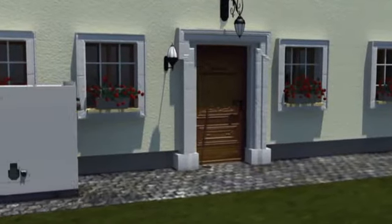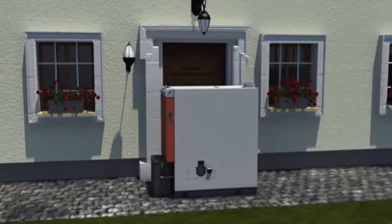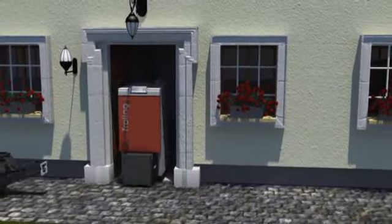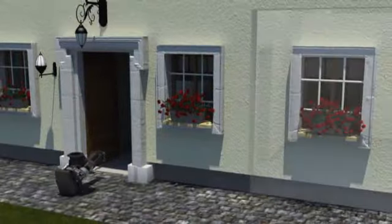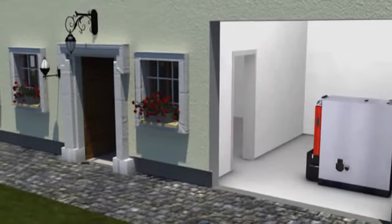Thanks to its modular construction, the T4 wood chip boiler is easy to transport and install. Its compact design means that it can be positioned and assembled even in the tightest of spaces. The T4, therefore, also works well in renovated systems.